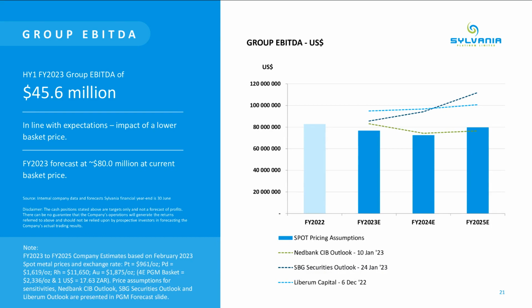The group reported $45 million EBITDA for the period ended 31 December. The full year is currently forecast at between $76 and $80 million, again based on the February 2023 metal prices and exchange rate, as well as the revised production.